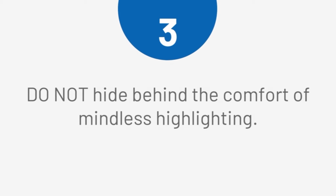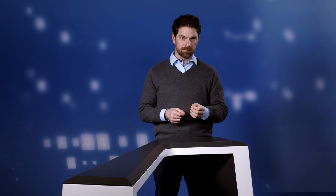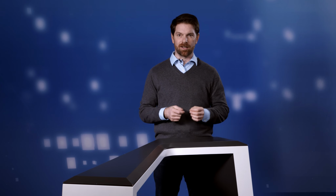Third, do not hide behind the comfort of mindless highlighting. Only highlight what you need. Limit it to a few keywords that enable you to fully understand the concept and key ideas. Make a summarized note of your highlights and add it to your knowledge management system for future reference. Remember, writing in your own words leads to a more profound understanding of the topic.